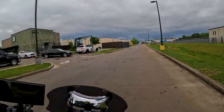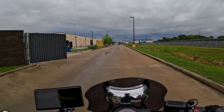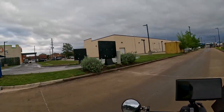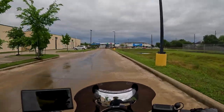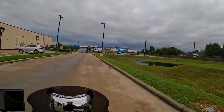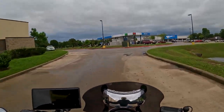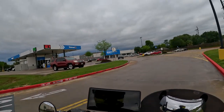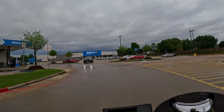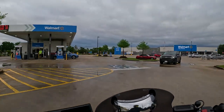I almost continued on, forgot I needed to stop and get gas. I just looked at the gauge. Autopilot. I need fuel. I could make it probably to work and back on what's here, but why risk it? You gonna let me go? Thank you.